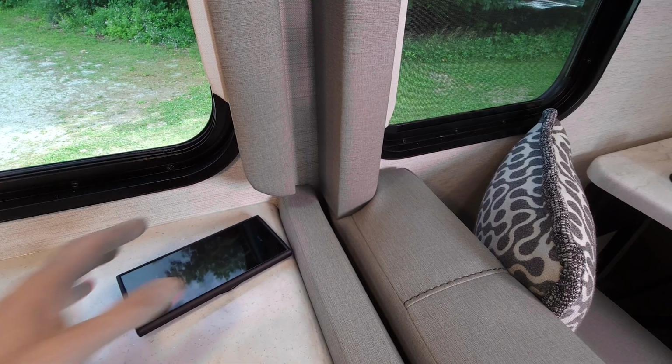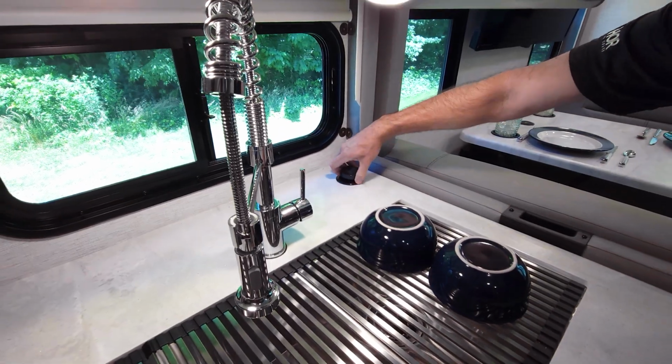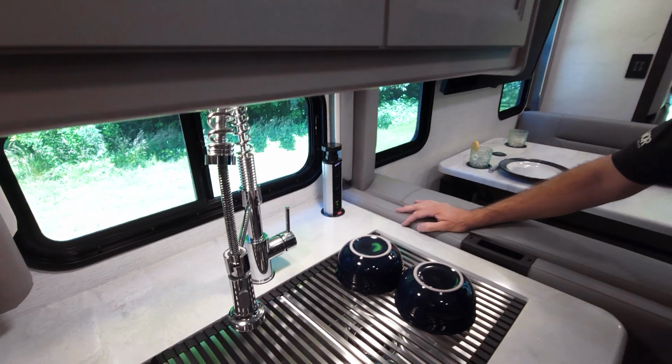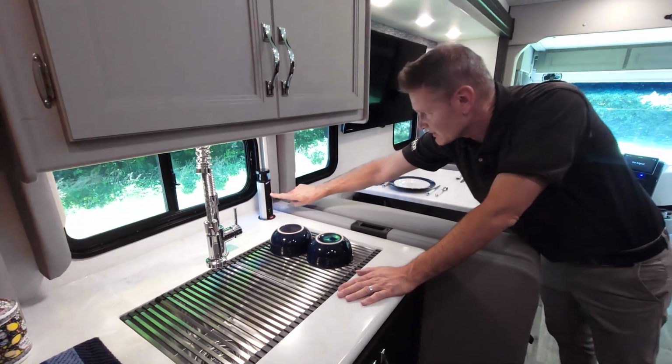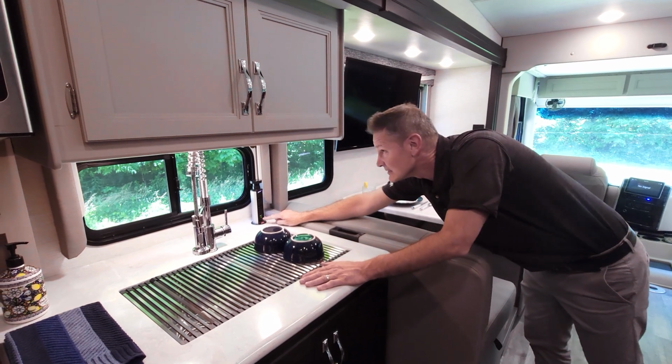So right now, this is going to be a wireless charger. And then if you need the plugs, which you will when you're grinding coffee or whatever it is you need to do, 2 GFCI 110s, you have a USB-A and a USB-C port.